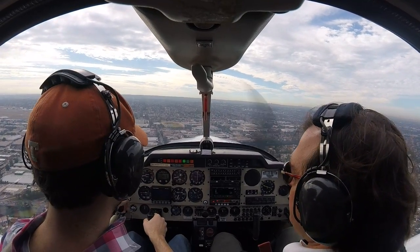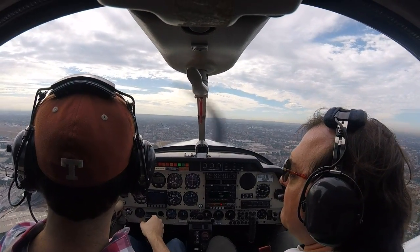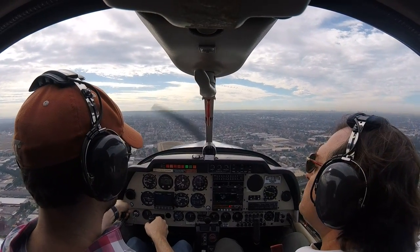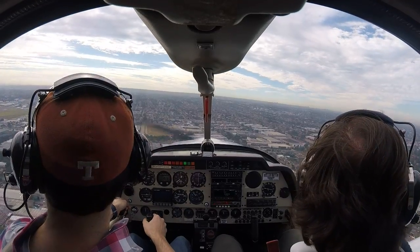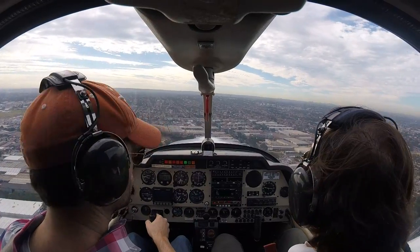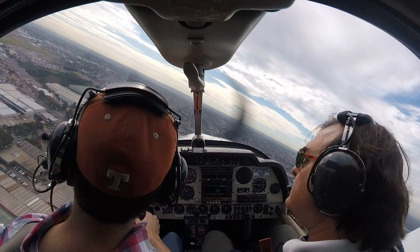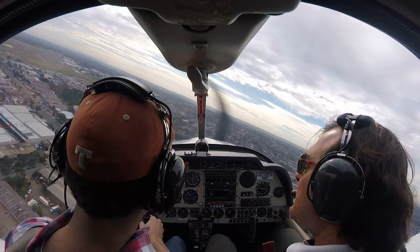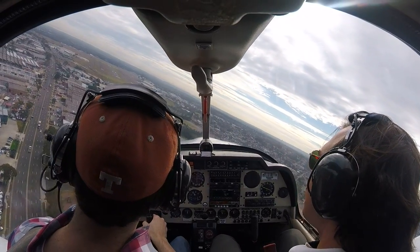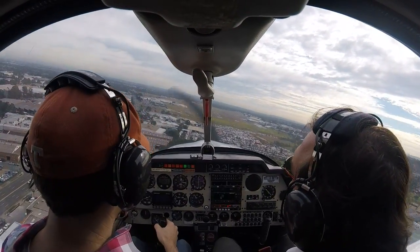Okay, we're mid-base now, how does that look? Doesn't look great. No, it's a level off. Yep. This is where you have to be objective with everything when you're doing a short field. Yep. We're established on final at 300 feet. This is a flat approach.